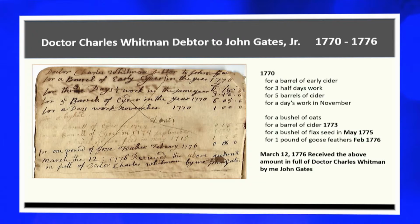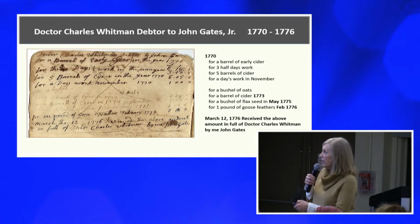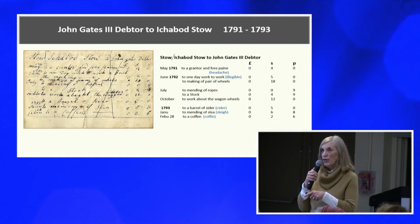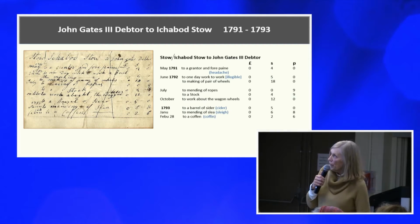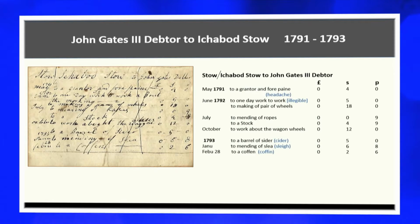John Gates Jr. passed away. They do not waste any paper. So his son kept the journal going. And now John Gates III is the debtor to Ichabod Stow. Now, Ichabod Stow lived on the other side in Harvard Road. And Ichabod Stow supplied John Gates III with 4 pains, something for his headache. We have one day work to work, and we aren't sure what this is. If anyone has any ideas, it looks like morking.